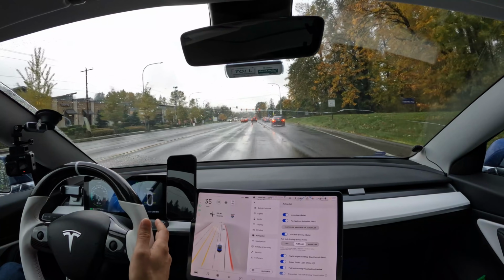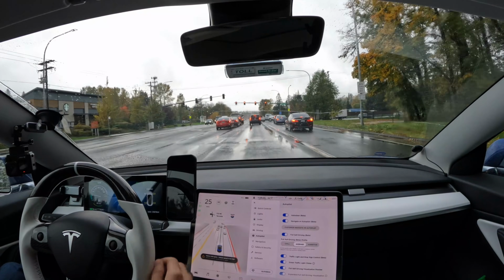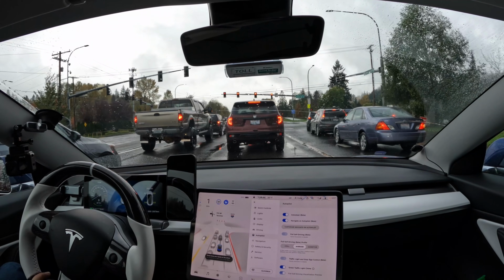You can't do anything about that. And same thing with putting it in reverse. You can't shift gears while you're driving. So don't worry about bumping something while you're going down the road. It's pretty safe in terms of all of that. Put it back in Autopilot here.